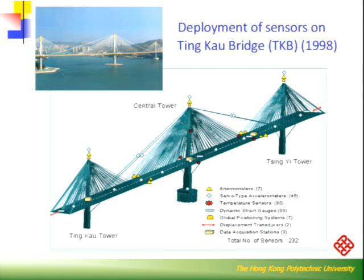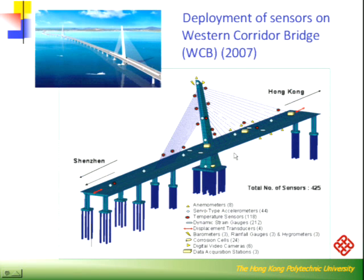And also we have Ting Kau Bridge. It is a very flexible cable-stayed bridge with 2 main spans. Okay, so here is the main span, and again this is main span. So a lot of accelerometers have been installed on this bridge. And this is a deployment of sensors for the Western Corridor Bridge.